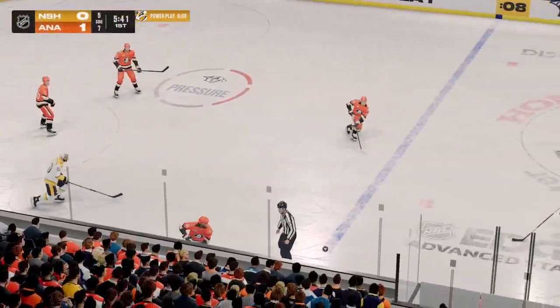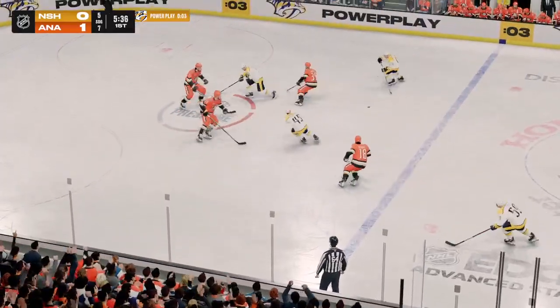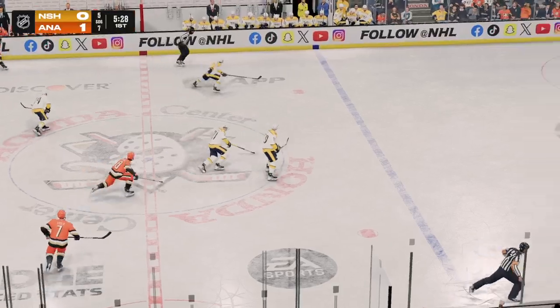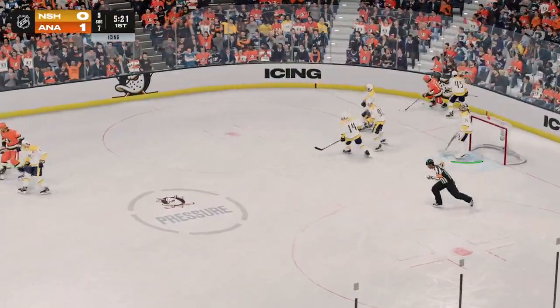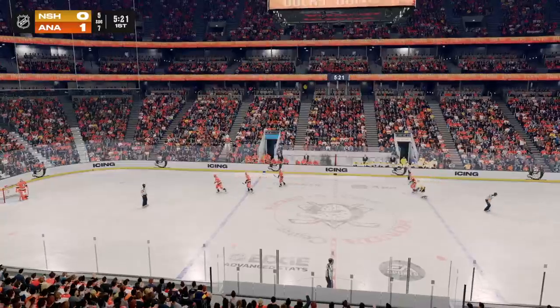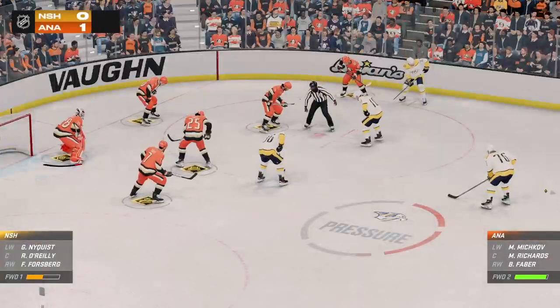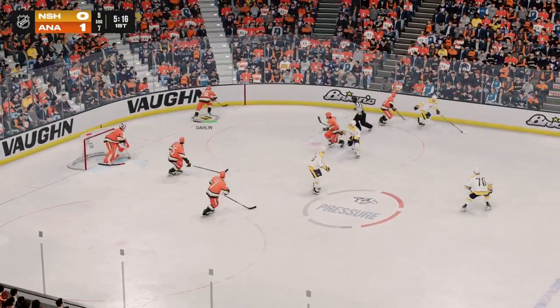Looking to clear from the road end. And they get it out off the glass. Great pass from off the right side. Jostling for the puck and it's knocked away. The Ducks are back to even strength here. Specialty teams are critical, especially when you're down by a goal and you have an opportunity to get the equalizer, and they just weren't able to generate anything on that one. And that's a tough one to take as they remain down by a goal at even strength.